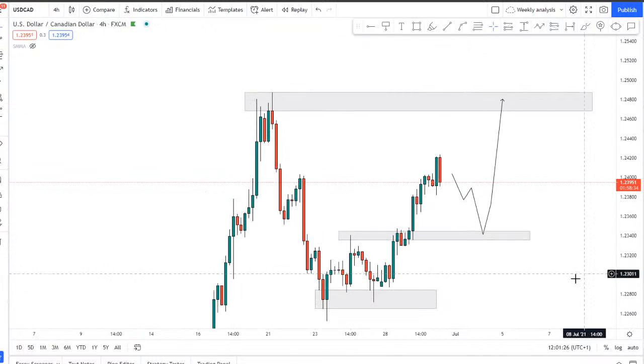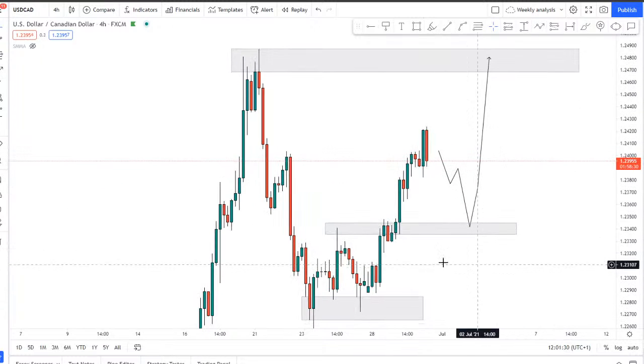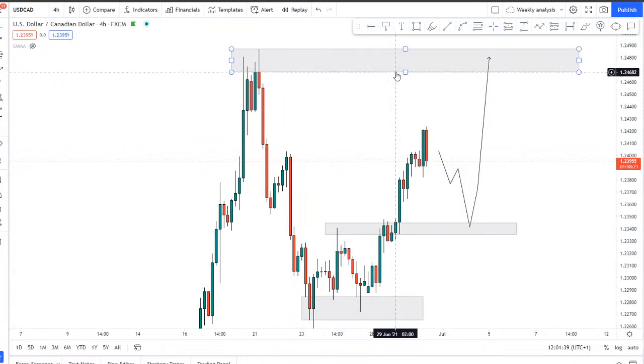USDCAD, similar there as well, big push to the upside. Retracement mode, we did highlight this area here, 1.23400. If it does retrace into there, I think it's just another opportunity to find some buys and target 1.24800, which is that previous high up there. But like I said, we are seeing that strength coming in from the US dollar. DXY looks good for buys, so USDCAD should follow.